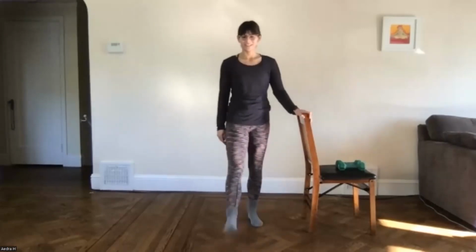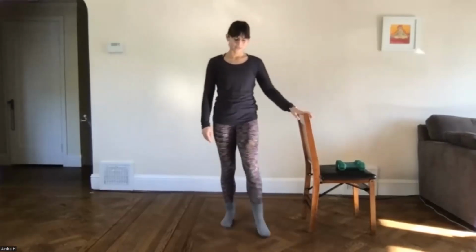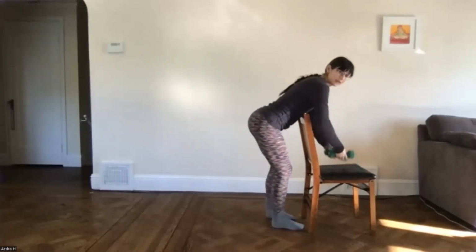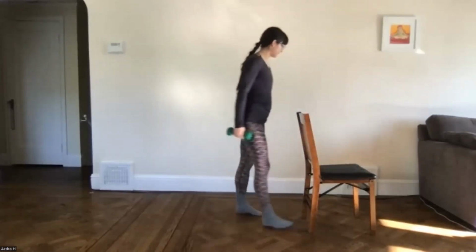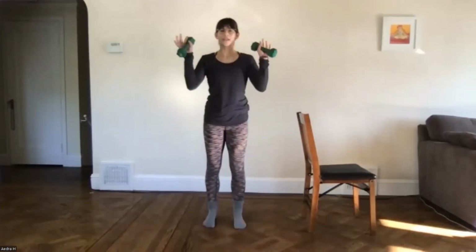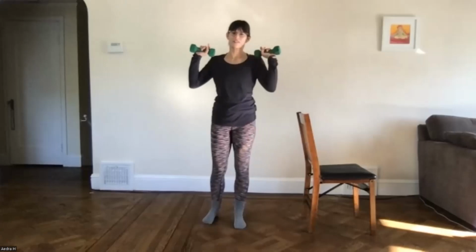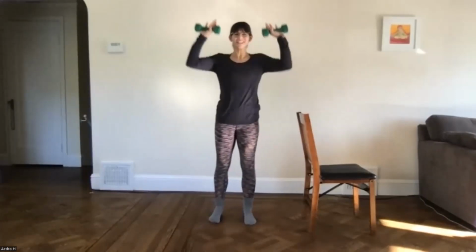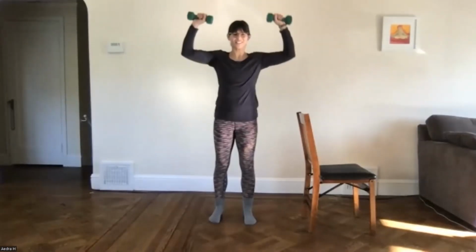Good work, everybody. Let's give that a little bit of a break. We'll go back to our arms. So grabbing your weights, if you'd like, just be mindful on how you grab them. Unrelated to putting on socks, unless maybe you have socks in a drawer really high up. We're gonna push our hands up towards the ceiling and back down.